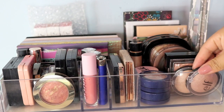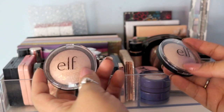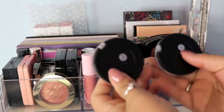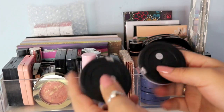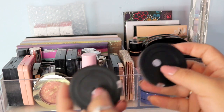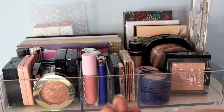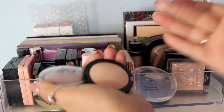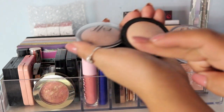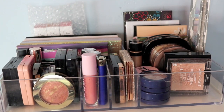To start off with are these two highlighters. I just never felt like I actually got any real use out of them. The payoff wasn't there. These are baked blushes in Blush Gems and Moonlight Pearls, so both of these have got to go. When you swatch them, they're so dry. It's a no-go for these two.